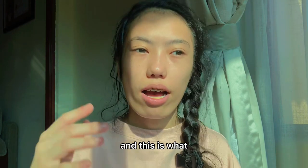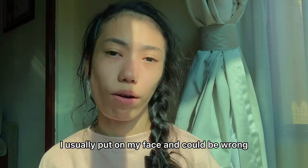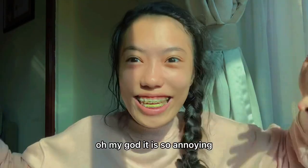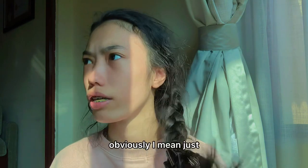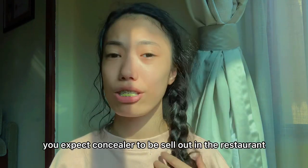And this is what I usually put on my face, and it could be wrong and it could be not wrong, so I don't know. I'm just applying everything. Oh my god, it is so annoying. I'm gonna put this. You guys can go get yours now at Watsons at the mall. Honestly, I mean, that concealer is always sold out.